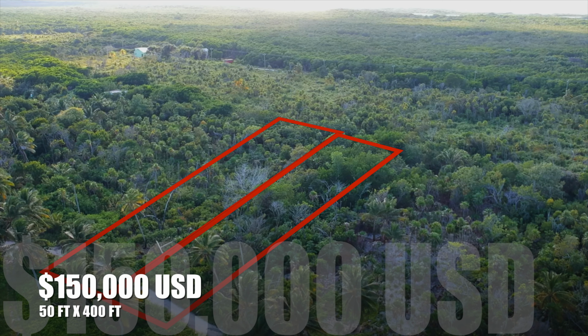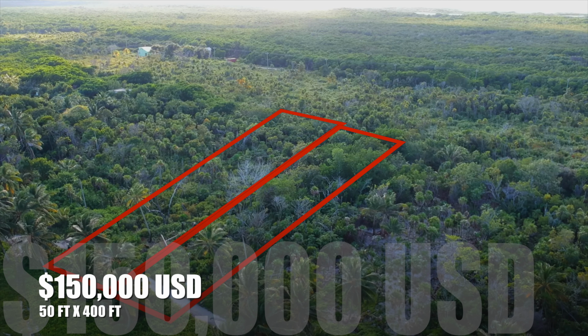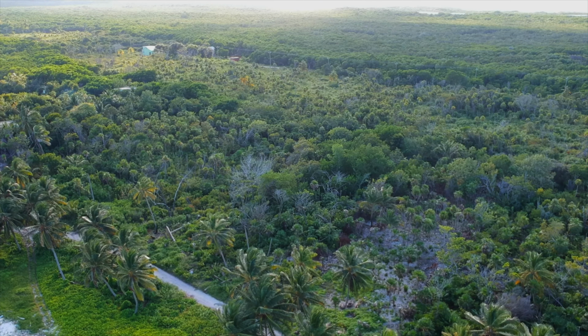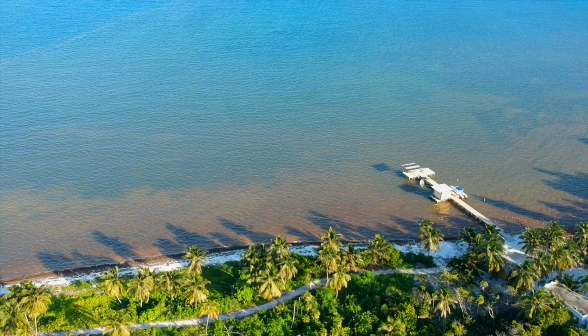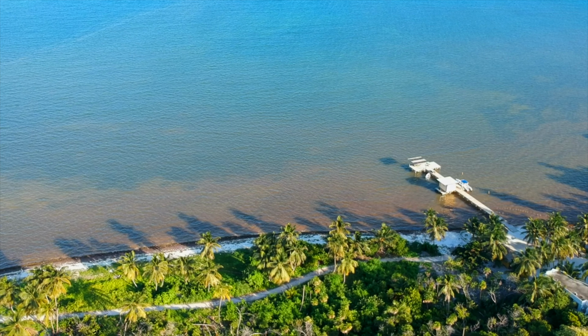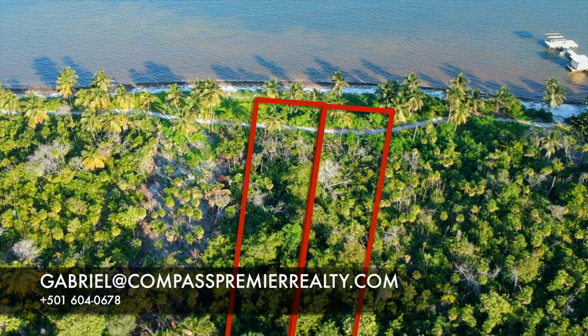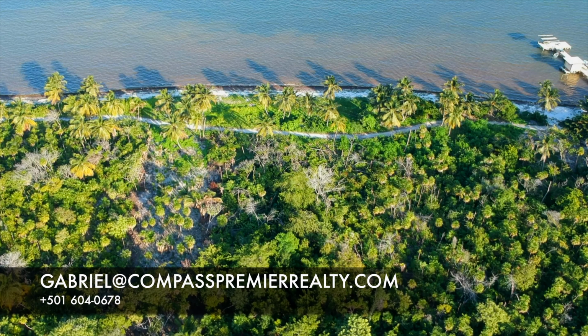The best thing about it all is that the seller is now subdividing this lot, turning it into a double lot, each for $150,000, measuring 50 feet of beach frontage by 400 feet to the back. That's close to half an acre, guys. So if you're thinking about a beachfront lot, living the island life, I think you should consider this one.